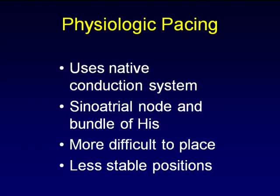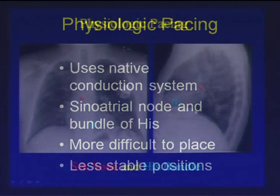Now, there's a new trend to use physiologic pacing, which employs as much of the native conduction system as possible, and this is primarily the bundle of His. And so pacer positions may be different now. They may pace the sinoatrial node and the bundle of His. These are more difficult to place, and the positions are less stable. So your average electrophysiologist is probably going to stay away from this, kind of like we stay away from describing things in the heart. But here's what some of those look like.